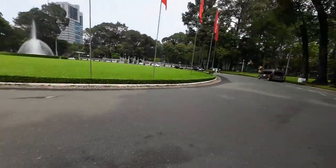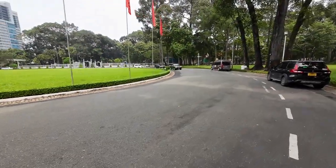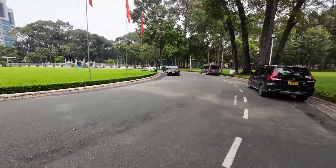Oh, someone important is coming. Look at that. Three nice Toyota cars coming to the palace.